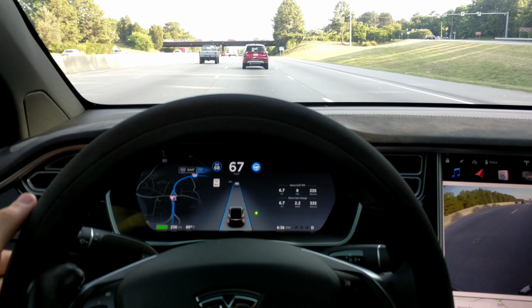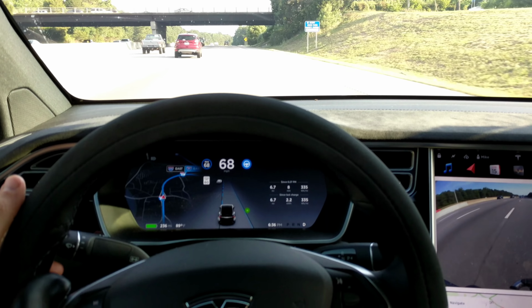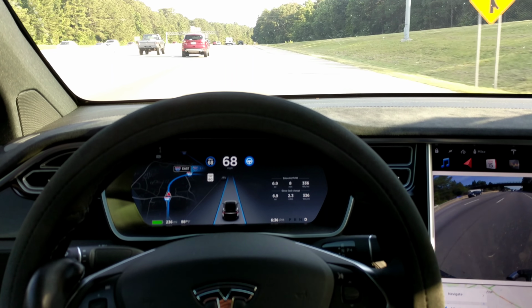Okay, I think I have to get over one more lane. We'll move over. The auto lane change is working much smoother than previous versions, and probably the smoothest yet, I'd say, overall.